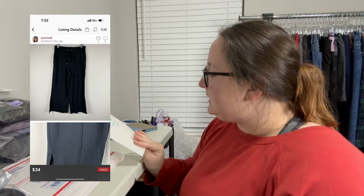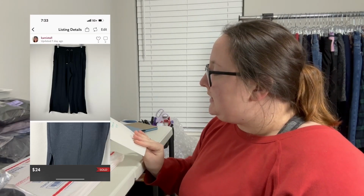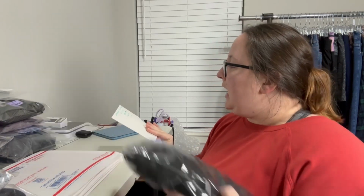Okay, so this was a pair of Athleta pants. They're called the Sierra wide leg pant. I think they were a little bit cropped. These sold for $24 with a shipping discount. My profit was $17.18, but I am splitting that with my cousin, so she'll get like $8.50 something cents, but it took 117 days to sell.